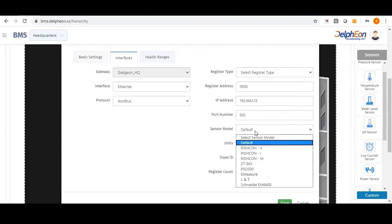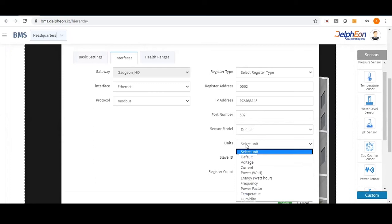For the sensor model selection, as you can see, we currently support multiple sensor models, and we can easily add new sensor models. There are different units available for assigning to sensors, like voltage, current, power, and energy, etc., which can be configured.